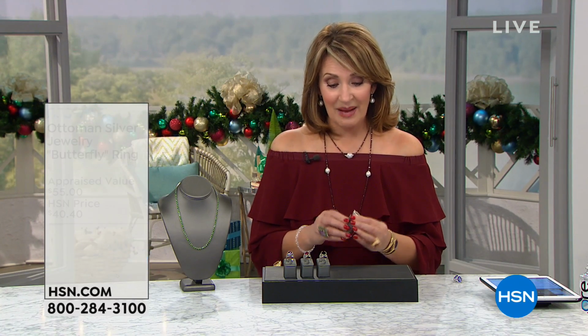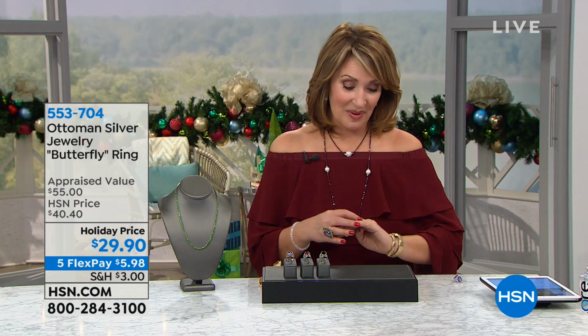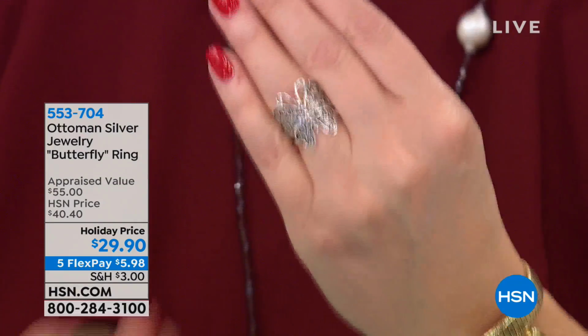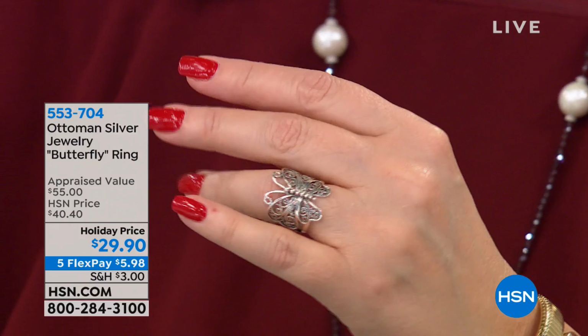And then also, this is the sweetest gift. I have the absolute coolest gift. I know somebody on my list that loves butterflies. She's a woman that loves butterflies and she would love this. And this is your new butterfly ring. Oh, it's $29 today. I'm so excited. They marked this down from $40.40 to $29.90.